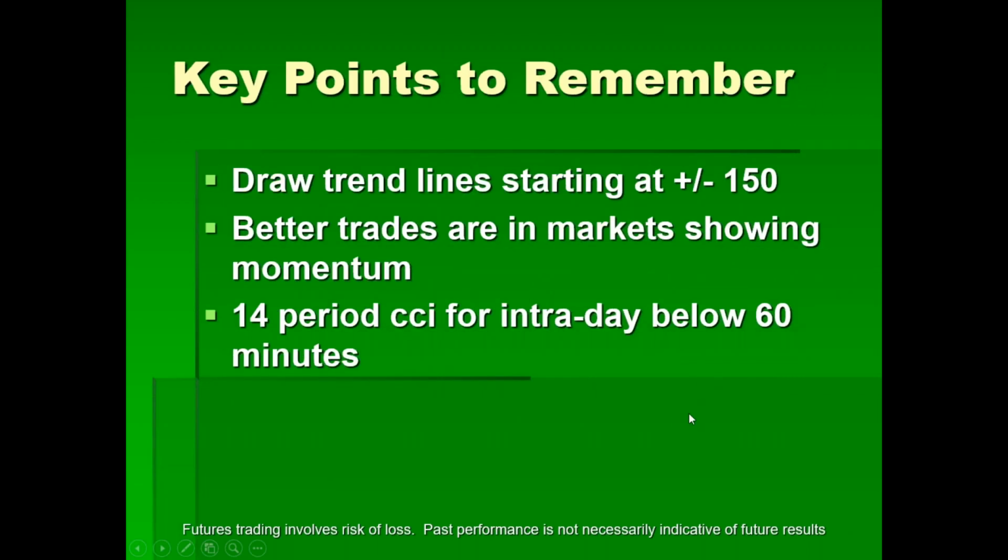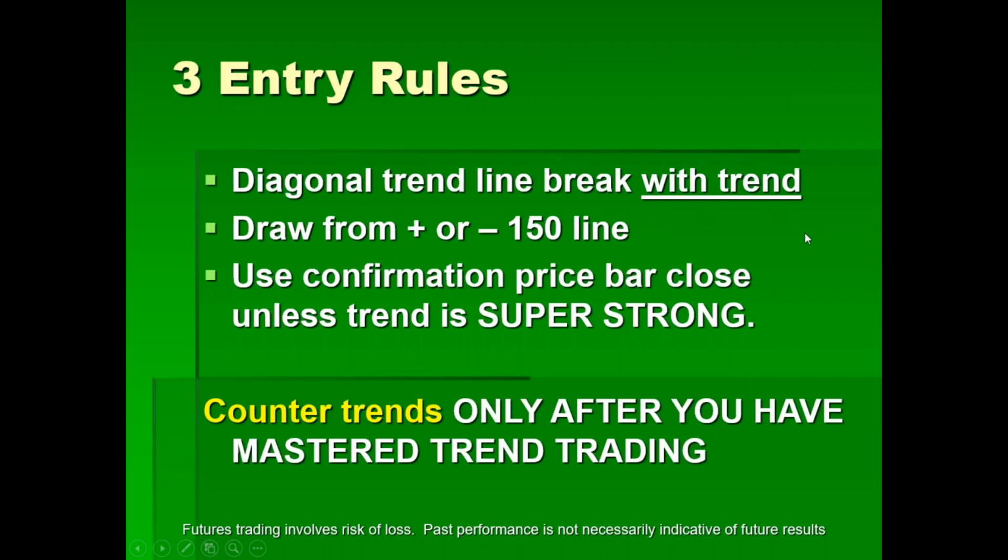Remember, we're going to draw our trend lines at plus or minus 100. Better trades are in markets showing momentum. You're going to use a 14 CCI for intraday below 60 minutes. So we talked about diagonal trend line break with the trend. Draw it from plus or minus 150 line.